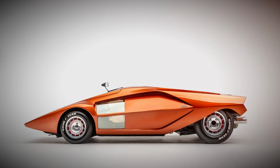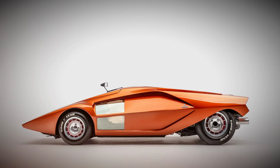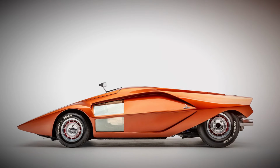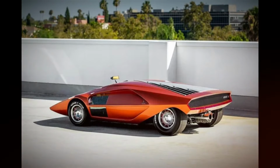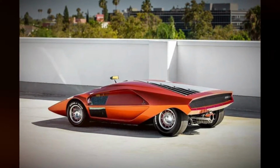It produced about 115 horsepower, not an outrageous number, but respectable for the late 1960s. Power was delivered through a 5-speed manual gearbox, again carried over from the Fulvia. But let's be clear, this car was never about horsepower figures. The drama was in its design and proportions.